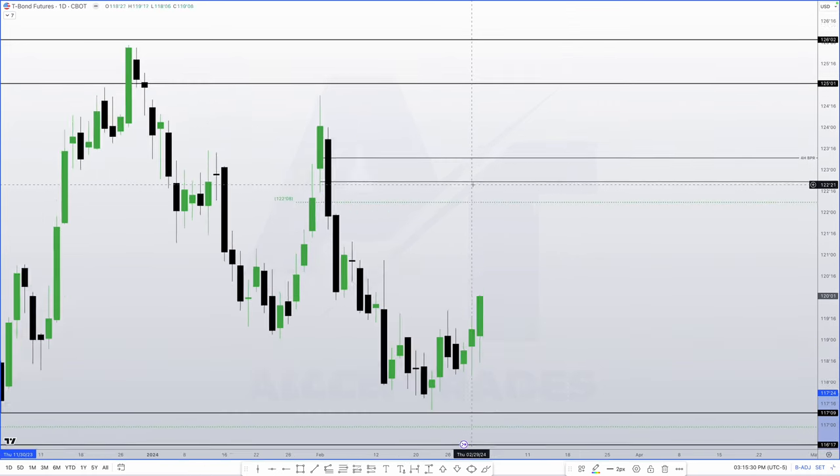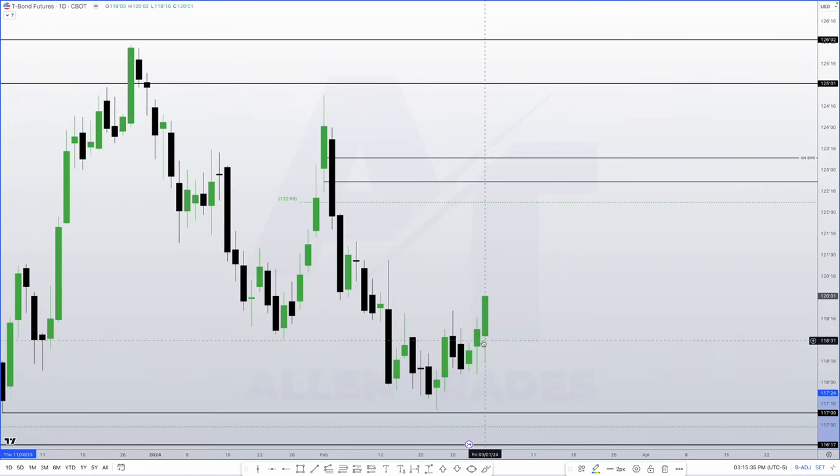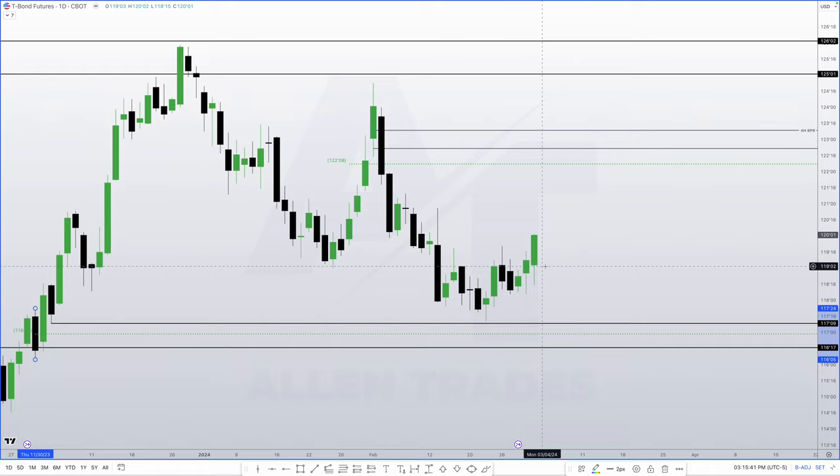But that's pretty much it for bonds. It wasn't too much price action. It was a little bit choppy, just how stock indices were. And then Thursday, Friday was expansion. But that is my thoughts going forward on bonds. Now let's move over to currencies.